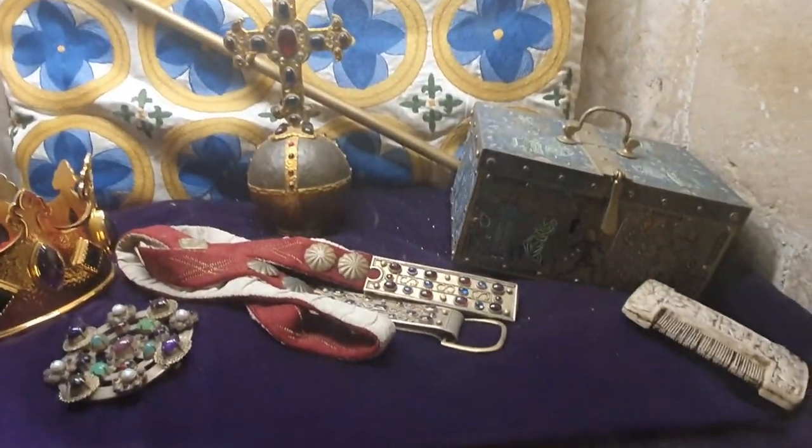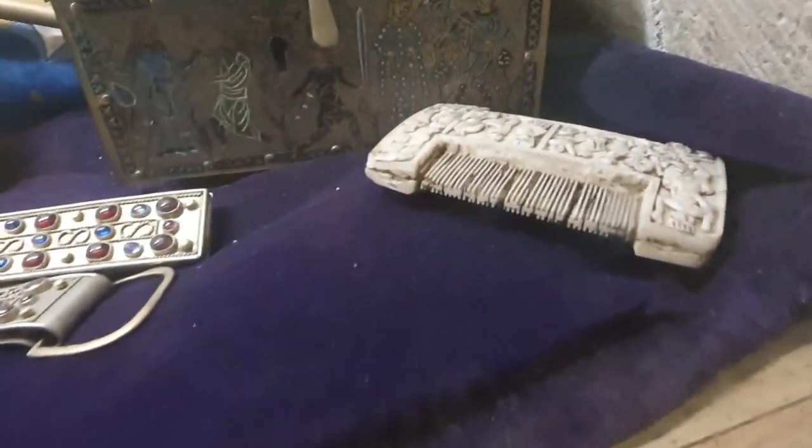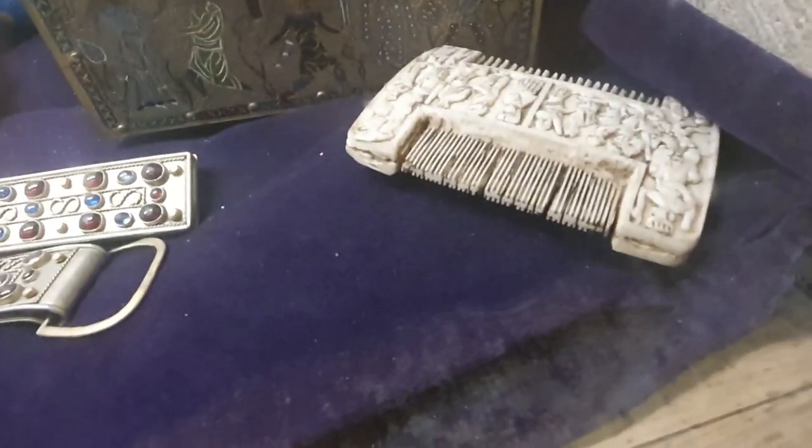It's a version of the crown jewels, not the current ones. Look, they've got an ivory or a bone hairbrush. Oh, whoops. Big chair. It looks like an entertainment room. Dressing room type thing.